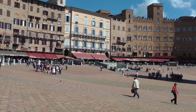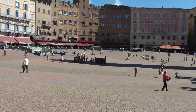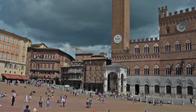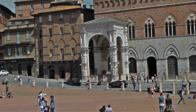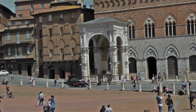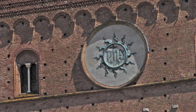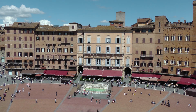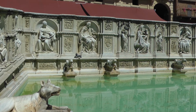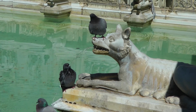The heart of the city is the Piazza del Campo, a gently sloping plaza that leads down to the Palazzo Comunale, or City Hall, with the Torre del Mangia. At the upper edge of the piazza is the Fonte Gaia, containing the reproductions of sculptures by the famous Jacopo del Quercia.